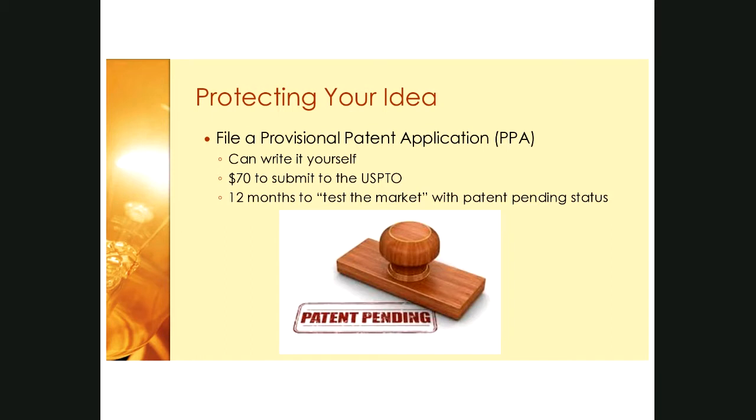A PPA is great, highly recommended for any idea. It could be a few pages long. You can do a drawing. You can write down the benefits of the product and submit it for $70. So definitely recommend protecting your idea in that way before contacting companies.